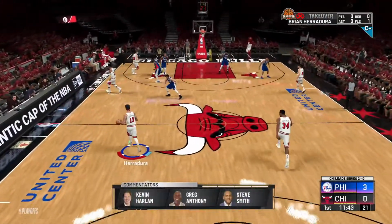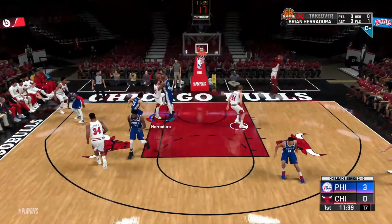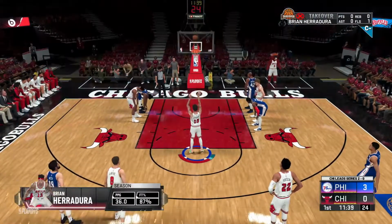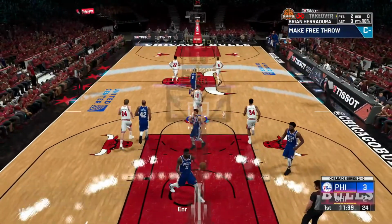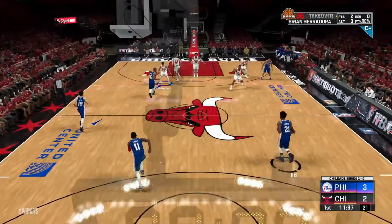Chicago with the ball. It's a three-point game. Here's B, and he could not get that one to go. Out of contact, and he'll go to the line for 2. That one on Horford. Bulls shooting their first free throws of the game right now. Both free throws good from B. I'll tell you, he doesn't give points away. Excellent job from the line.